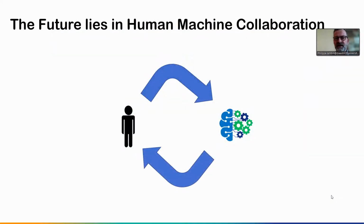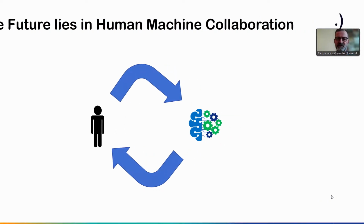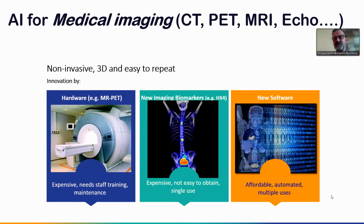And so, like a lot of people, I believe that the future lies in human-machine collaboration. We won't replace humans with machines, but we can make them collaborate so that they are more efficient. And in this machine, we need to look at imaging, because imaging is used everywhere in medicine, right? Even in psychology and psychiatry now, they use MRI of the brain.